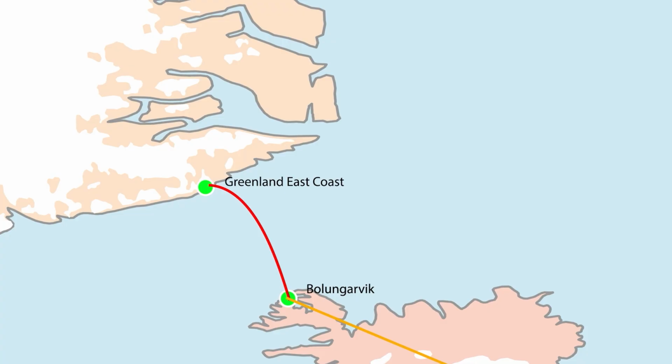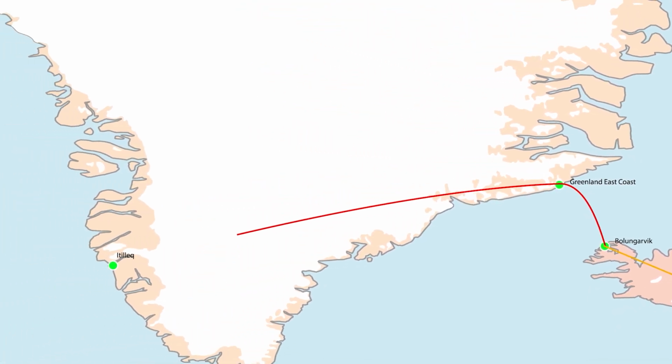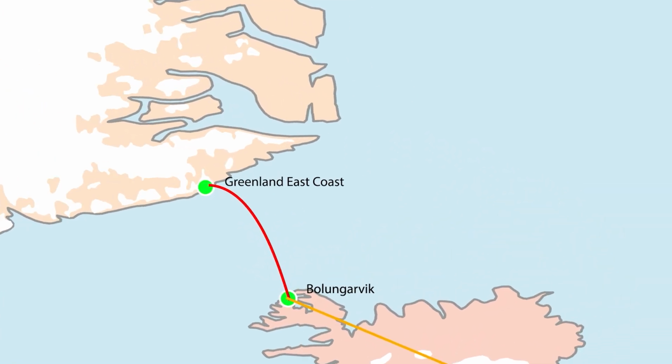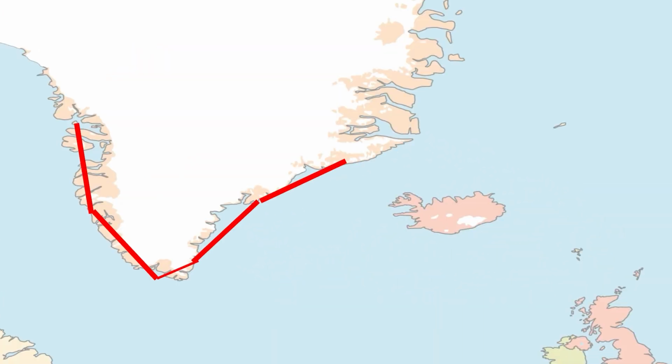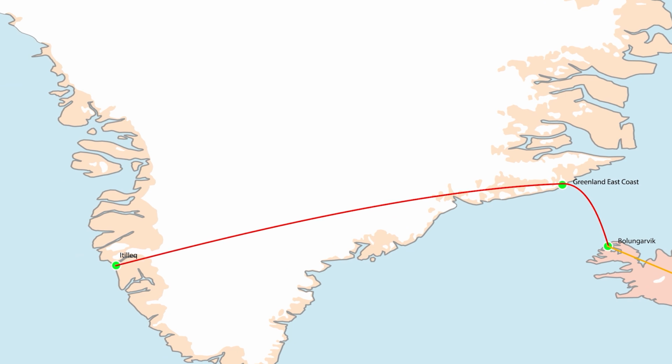We can build a road through Greenland that connects from here all the way to Ittelek, which is on the western side above Nuuk. Or we can build a series of bridges that goes around Greenland and gets to the same point. And I don't know why we would consider the second option, but I guess for fun, that would be about 1,700 miles long. And the road through Greenland would be about 747 miles long. So let's go with that, just connecting through Greenland, because that sounds a little bit better for this part.